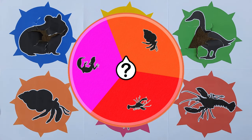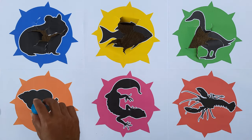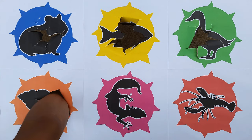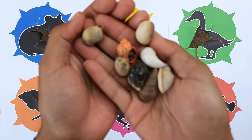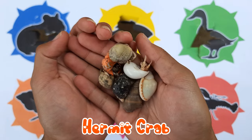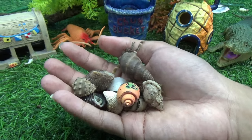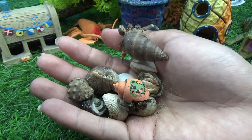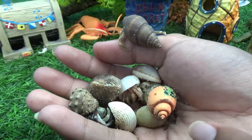Orange color. Hello, I have so many hermit crabs. Wow! Come on, let's put the hermit crabs in a bikini bottle.